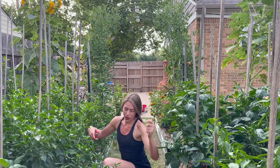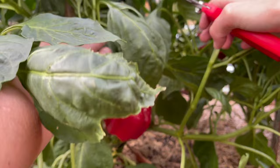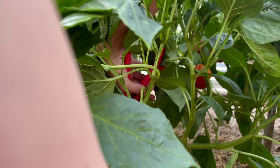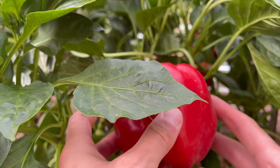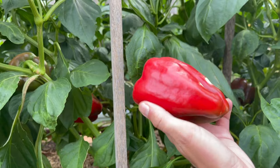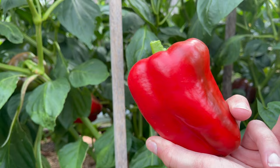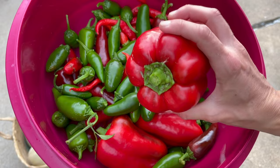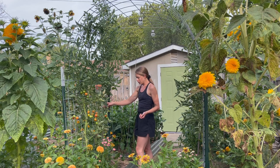Got some red serranos. Ooh, that looks beautiful. Ooh, it is beautiful. Ooh, another beautiful one. Could have gone maybe a itty bit longer. Still good. I think I'm gonna leave that other one right here on a little bit longer. Good amount of peppers today, and I'm really, really happy about these bell peppers, that's for sure. Got a few cherry tomatoes.